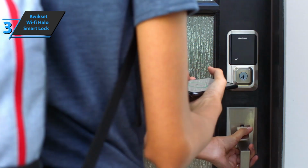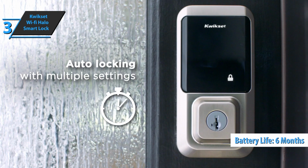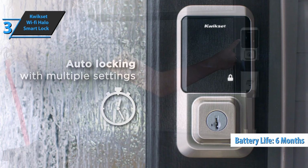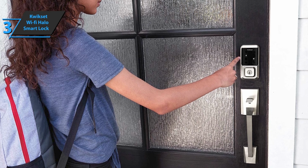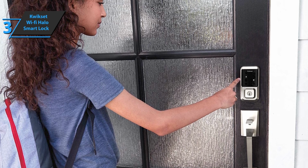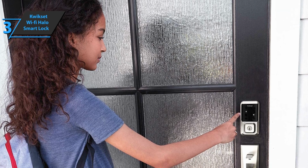The company points out the 4 AA batteries can power the Halo for about 6 months of normal use. Of course, it works with Google Assistant and Amazon Alexa, and comes in the size of 3.99 by 4.24 by 9.74 inches, while it weighs 3.68 pounds. Good stuff, a thumbs up from here.